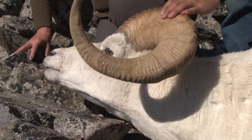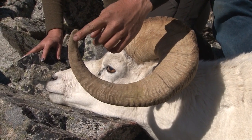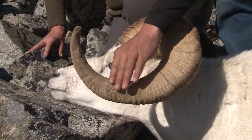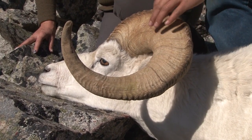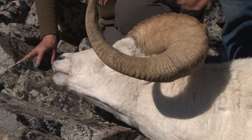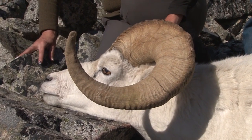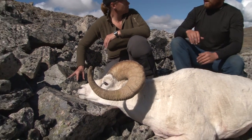This is a nice old ram here. You got a lamb tip out there. That's their first year. The second year, the growth rings start, and it comes back in. So 3, 4, 5, 6, 7, 8, 9, and 10. Wow. So this ram's in his 10th year right now, which is great. I mean, a 10-year-old ram is a nice old ram.